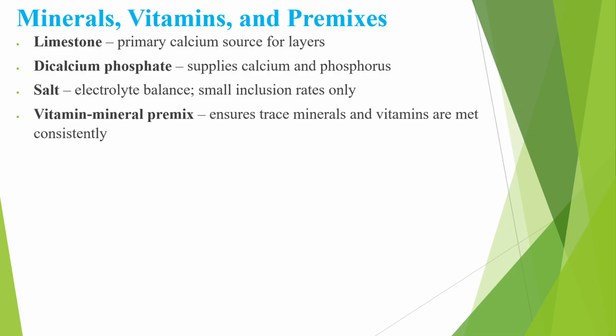For minerals and vitamins, we have limestone. It's the primary calcium source for layers. Calcium phosphate supplies calcium and phosphorus. Salt is for electrolyte balance, small inclusion needed daily. Vitamin mineral premix ensures trace minerals and vitamins are met consistently.